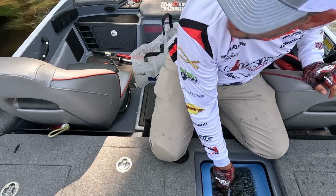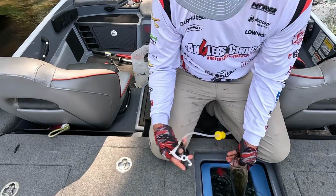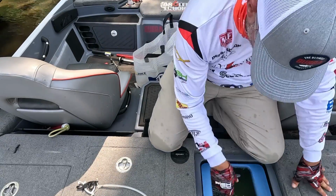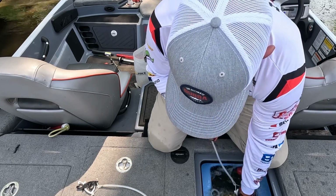First things first, there's 2 different types of fish on the Mississippi River right now, in my opinion. There may be more, but these are the 2 I saw. These are the 2 my buddies saw. These are the 2 the people I talked to saw. 2 different types of fish.